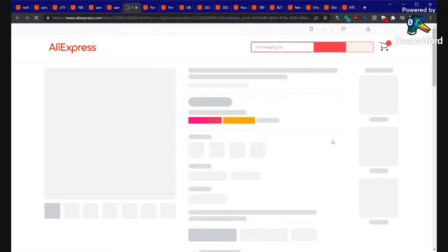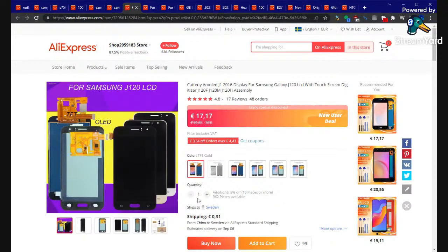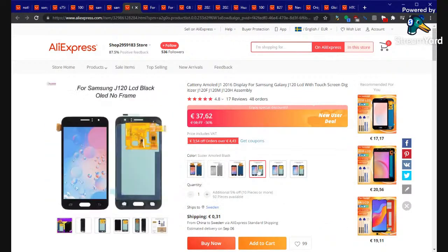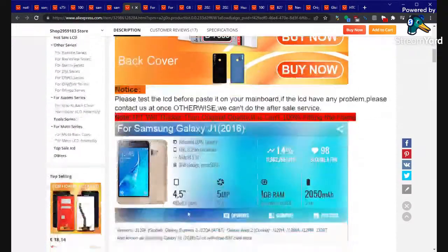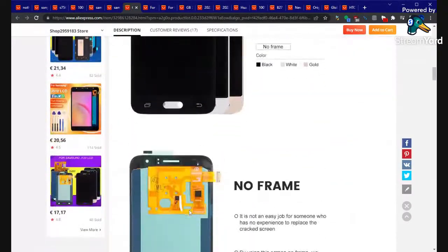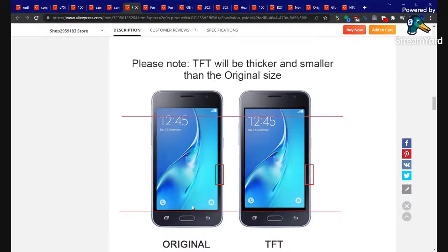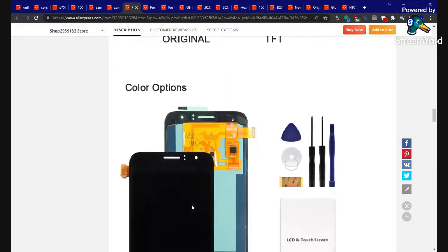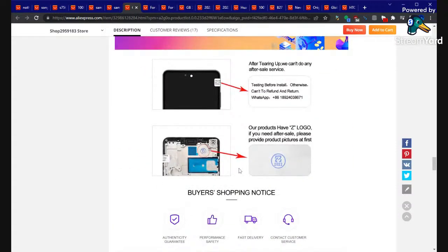For Samsung J120 LCD. Yes, absolutely. Or is it OLED or TFT? TFT Gold. TFT Black, Super AMOLED Black. So. Okay. Glue-free move. Okay. Yes, I know. Yes, our products have a Z logo. Okay.